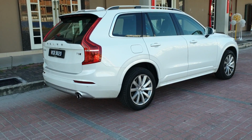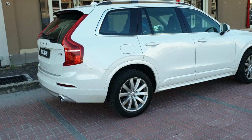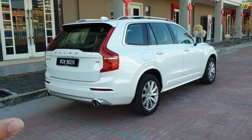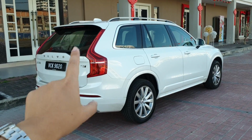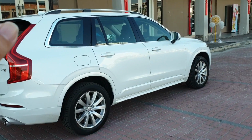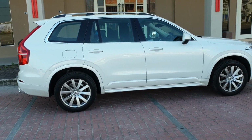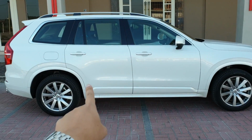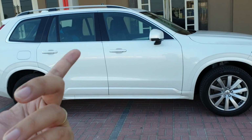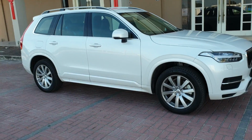So first thing they have done, they have removed Inscription trim. This is the lowest spec Momentum trim, all right? And if you have watched my earlier video of the T5, you park the T5 here directly next to a T8, immediately you see the difference. This becomes a lot less impressive looking than the T8, right? Firstly, along the side here, the T8 has the chrome trim. This one does not have it. The rims are a size smaller, but I think it still looks okay.